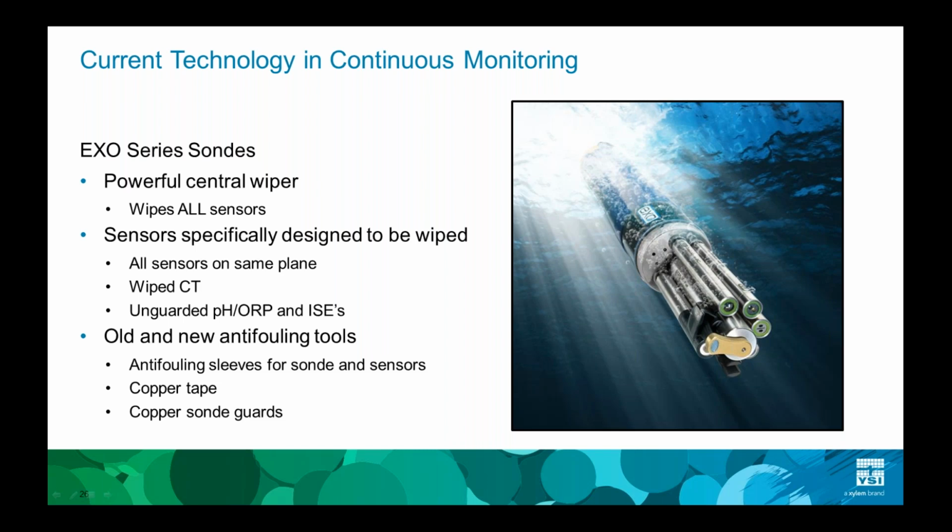So the normal guarded sensors have a little ring around the outside of the bulb that's for the protection of the bulb. The unguarded sensors have this ring removed so that the wiper brush can adequately wipe the bulbs or electrodes of these sensors. Also, we incorporated the use of copper again in the form of copper tape and copper sensor guards, but we also developed heat shrink sonde and sensor sleeves to help keep debris off of your instrumentation.